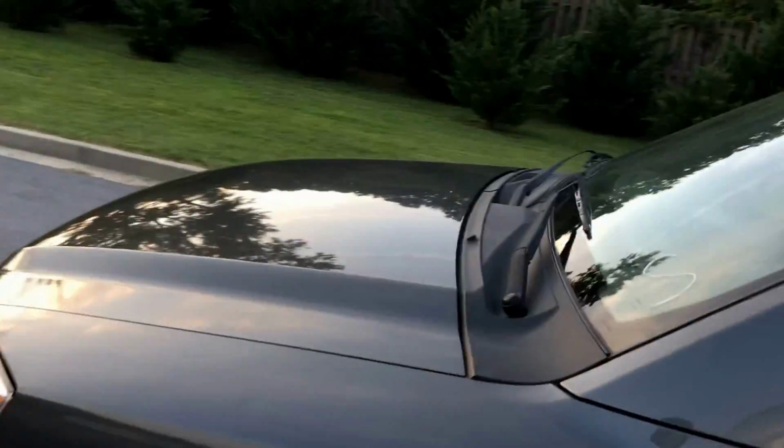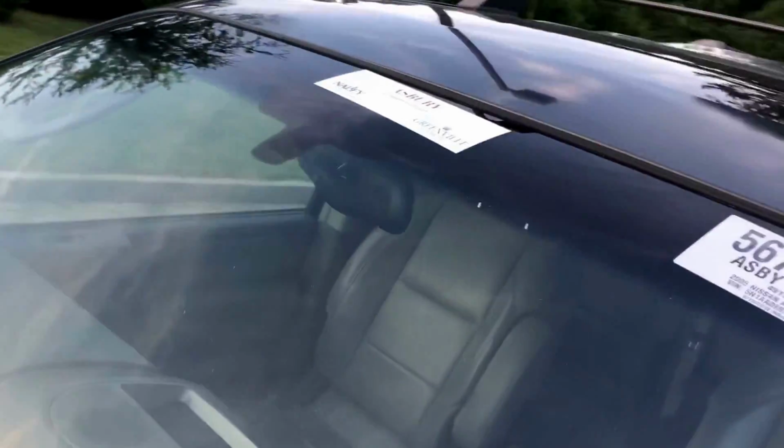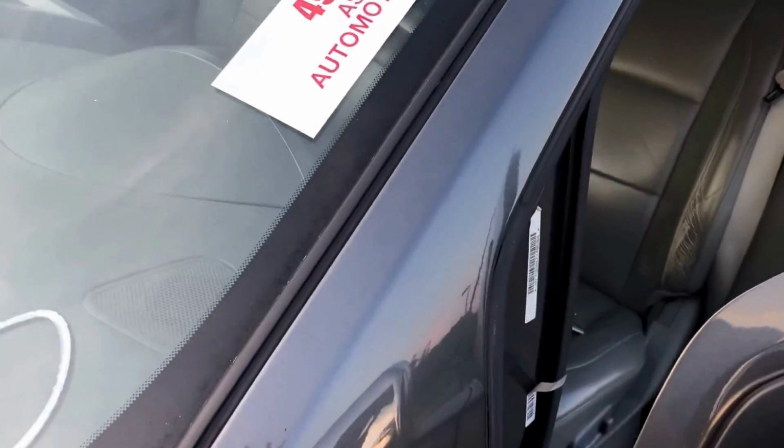This was a new car trade-in at Nalley BMW. It says Nalley up there, but it was traded in on a new BMW. Let's do a start and we'll pop the hood.